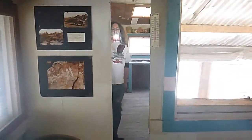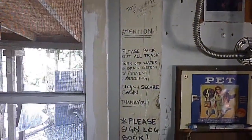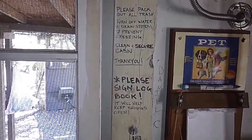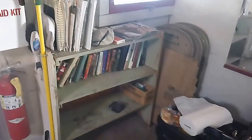Here's the interior of the cabin. There we are. Sort of instructions here. It's remarkable to me how well kept this place is and how well stocked it is. You can tell the people that come up here really love it and cherish it. The book selection, a little anarchist library. I'm excited to look through that later.